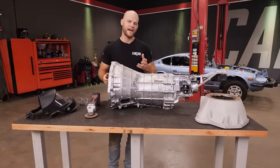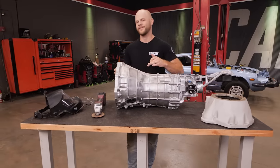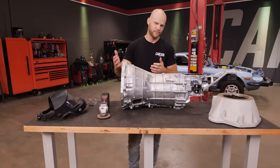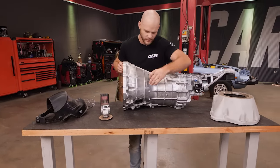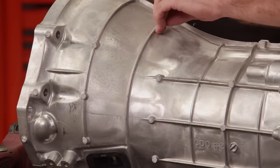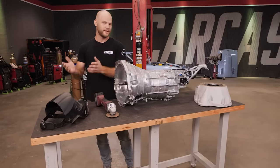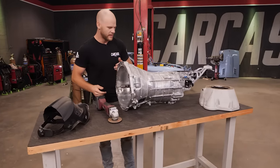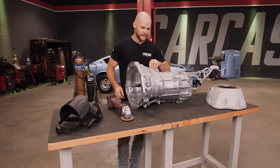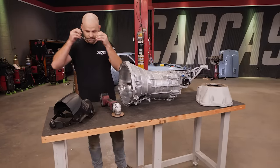Now, to get ours behind our L28, we have to do a couple things. We actually have to cut the bell housing off, which sounds pretty extreme, but is very common practice in the swap world. So we're going to come in here and cut behind this casting rib right here and remove the bell housing, and then we have an adapter plate to go onto a different bell housing and then behind the engine. The other thing here, I just capped off this vent just to make sure we don't get any aluminum dust inside the case.